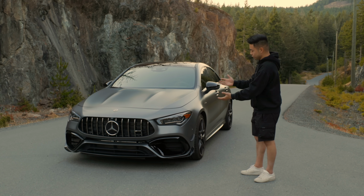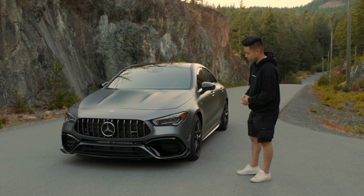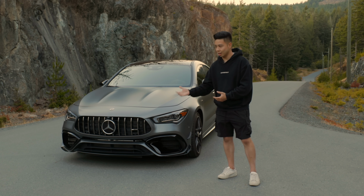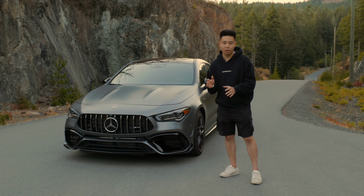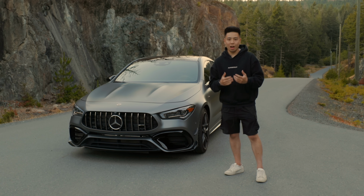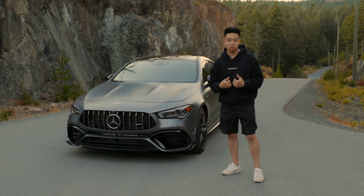So as you can see right here, the overall spec of the car is with the black trim. I also added the Magno paint, which is the satin color, and I'm going to talk about the durability of that. But generally speaking, I am very happy with the overall experience after having this car, and I feel like it really does suit my needs.